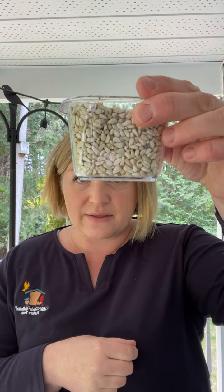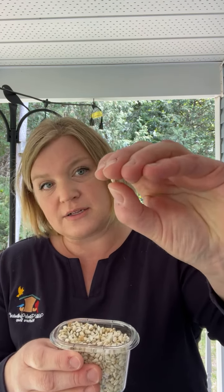So we know what they love, but there is some food they don't love, and that would be safflower seed. I'm going to hold up what it looks like, and you'll be able to see it through the side of the cup. This is a white shelled seed, slightly smaller than black oil sunflower seed. What's different about it is it has a hard shell, and the blackbirds have a really hard time cracking that. So they're not overly interested in safflower seed.